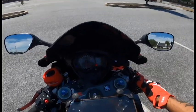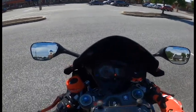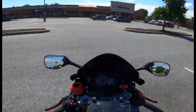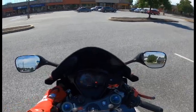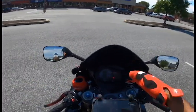It has the modes. I mean, even for being an '08, it has the modes. You got A mode, C mode, B mode. I always ride it in A mode. I just got so used to it. It has a hydraulic reservoir. A lot of new bikes don't have that. You got your regular reservoir.